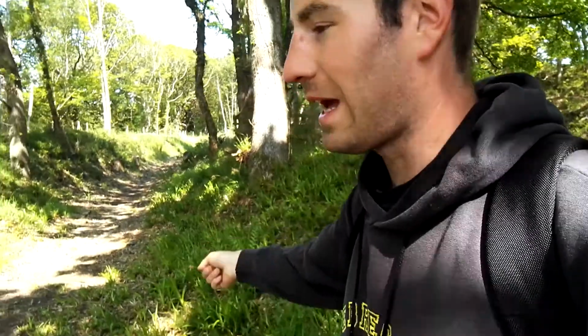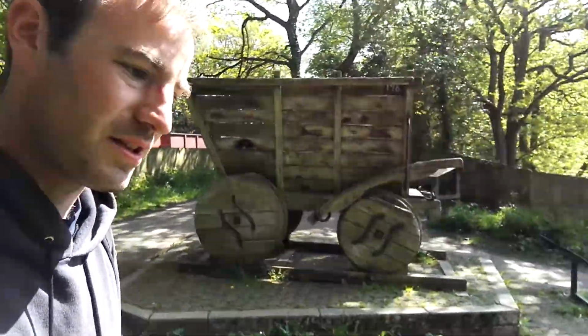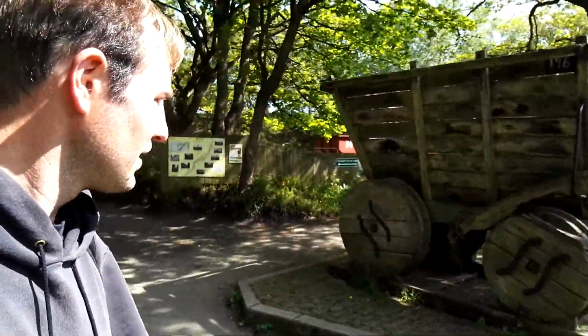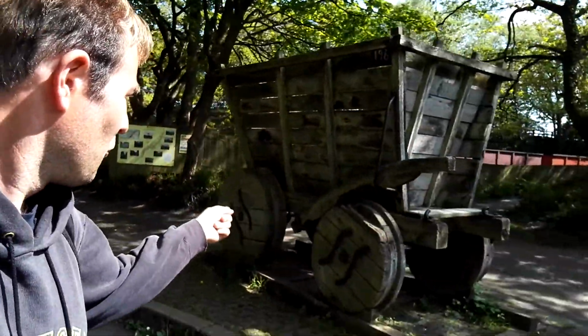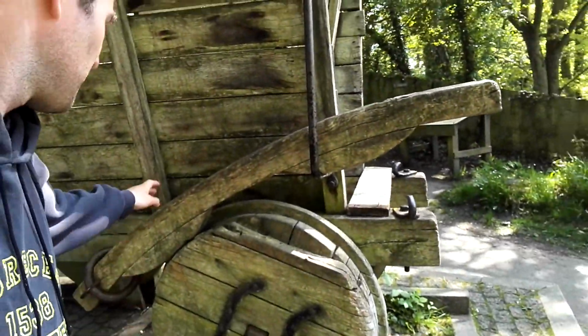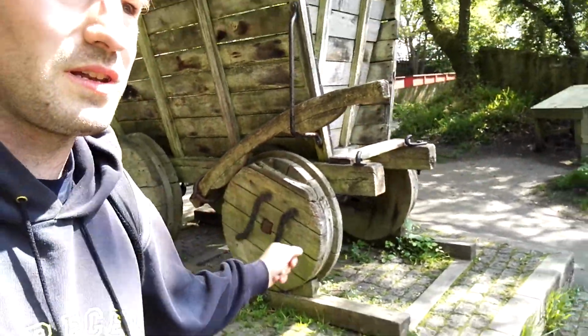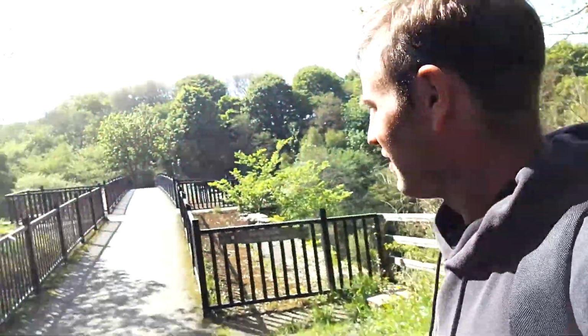So that is the old tramway track bed, and this is the sort of wagons that would have been running nearly 300 years ago. So before steam locomotives were invented, the horse would have pulled this along, and really it was only controlled by this brake, and tracks were probably wooden, the wheels were certainly wooden, but to get them over the gorge they built this, the Causey Arch.